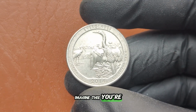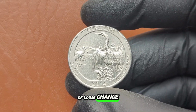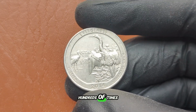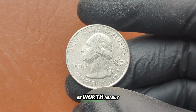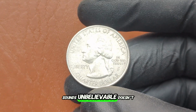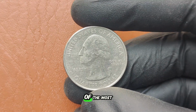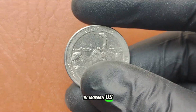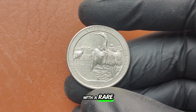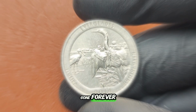Imagine this. You're reaching into your car's cup holder, grabbing a handful of loose change and one small silver coin. Something you've overlooked hundreds of times. Turns out to be worth nearly $785,000. Sounds unbelievable, doesn't it? But stay with me, because today, we're uncovering one of the most mind-blowing stories in modern U.S. coin history. The 2014 Everglades quarter dollar with a rare minting error that has collectors across the nation racing to find one before it's gone forever.